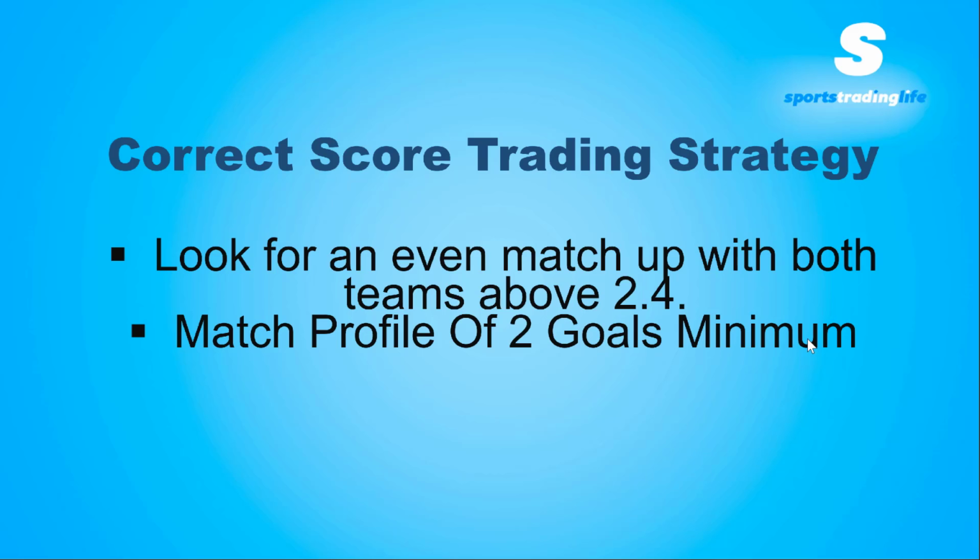And you want to look for a match profile of 2 goals minimum, usually quite easy to find. But again, probably for this strategy, you want it to be, well, I say a low scorer, but you want it to have at least 2 goals. So look for those matches where you've profiled it as having at least 2 goals, maybe around 3 goals, but not a match where it's just going to be a very high score of 5, 6, 7 goals or something like that, because that might be a little bit tricky for this particular strategy.